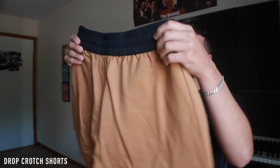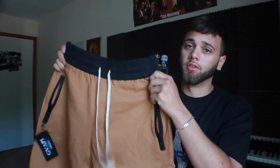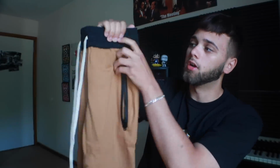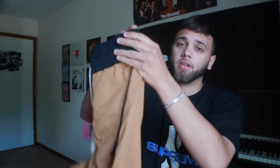It's pretty light, so I'm guessing these are shorts. And they are. So as you can see, they're just some tan shorts right here, which is definitely essential for this summer. You definitely need some tan shorts in your wardrobe. I also like how it has these black zippers as well. Now these black zippers just go perfect with this color right here, along with the black band on the top. Very dope, very clean. So there you go, I'm gonna show you guys the back.